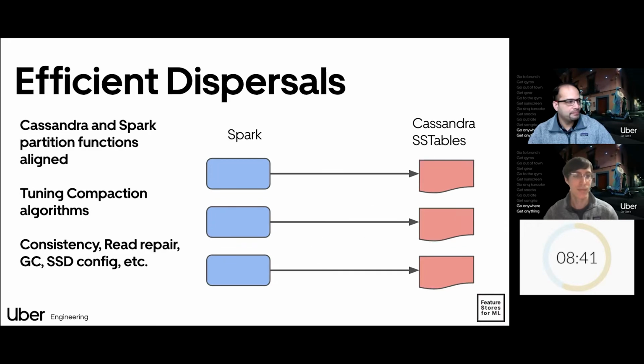Next. To resolve this issue of data fragmentation, we replicated Cassandra's data partitioning and replication logic in Spark. By aligning these two, each Spark task now only streams very large chunks of data to a single Cassandra node, reducing the need for compaction. With this, we saw drastically improved read latency and Cassandra server load.